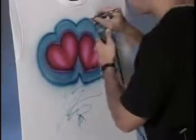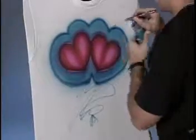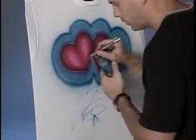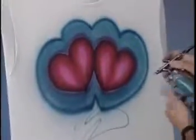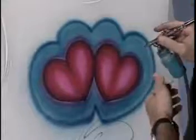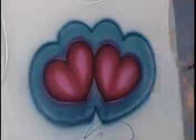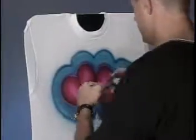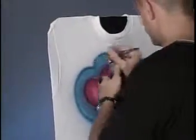I would say out of all the heart designs that I do, this is by far the most popular one. For whatever reason, the double heart, I mean, there's a lot of factors that might determine why that is. You know, the fact that it's more blue, I don't know. But if it ain't broke, don't fix it. There we go. Now with the black, we're going to go in and fill in our lettering, starting here in the upper left corner again.